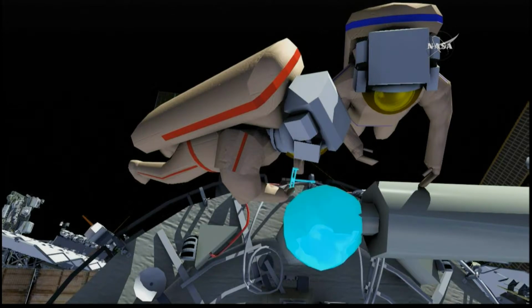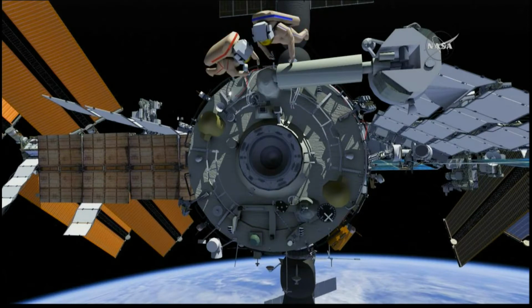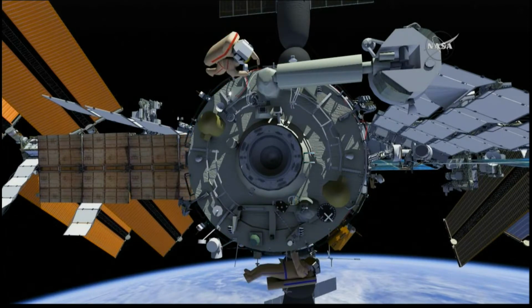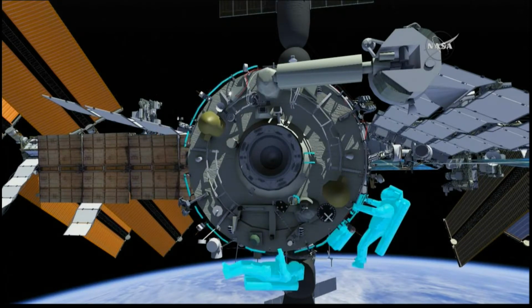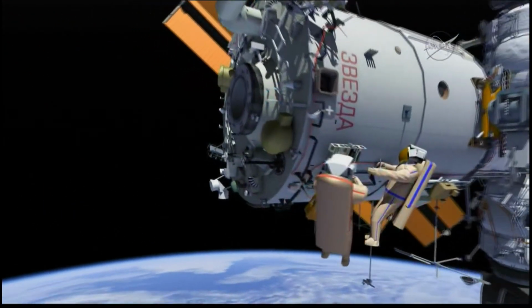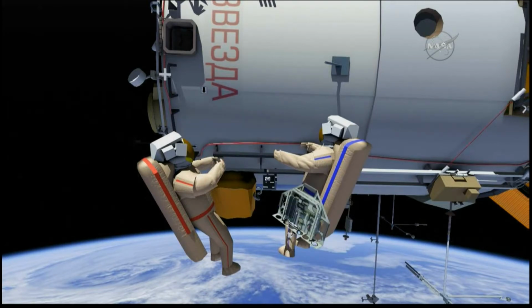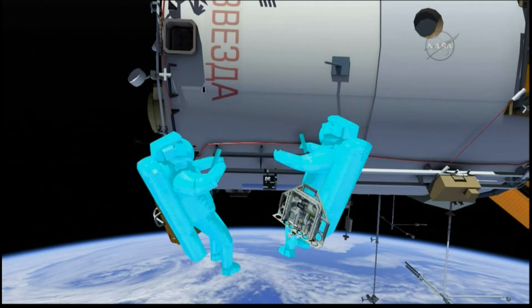Once the Lira high-gain antenna has been deployed, it will be locked in place through that tool that Misurkin and Shkaplerov will use. And at the completion of that activity, the crew then will begin to gather all of its tethers and equipment and make their way back towards the Pirs docking compartment. Should time permit, there are a few get-ahead tasks on the docket for the two spacewalkers. Again, low-priority tasks to take exterior photography of the Russian segment of the station.